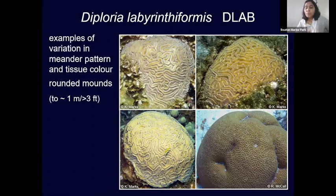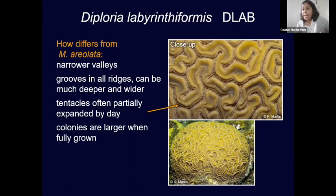And I guess some people could confuse them a bit with mare. The number one thing that makes them different is definitely the size, right? This Diploria labyrinthiformis is a much larger coral than mare. DLAB has narrower valleys right here. You're pointing at the little valleys where if you look really closely, you can kind of see the little tentacles from the little polyps. Grooves in all the ridges can be much deeper and wider. Tentacles are often partially expanded by day. So here you can kind of see, sometimes they might not be out in the day. And the colonies are, again, larger when fully grown in comparison to mare.